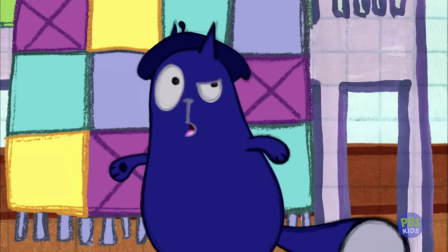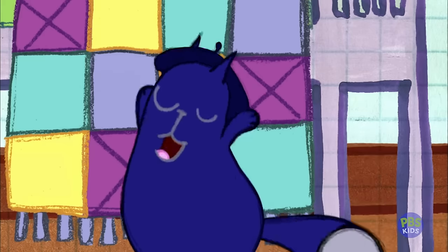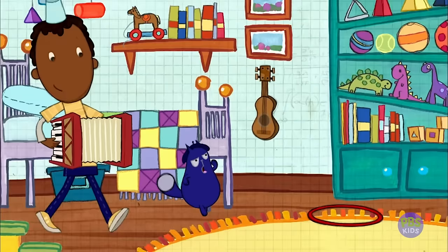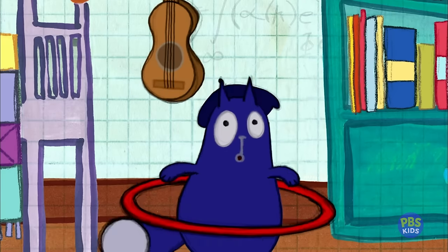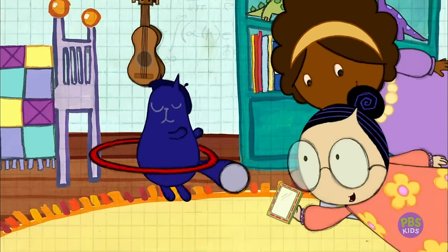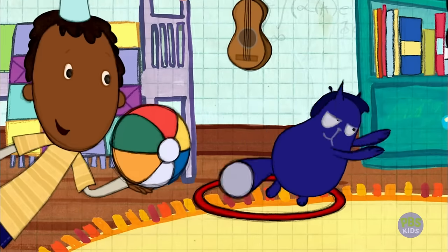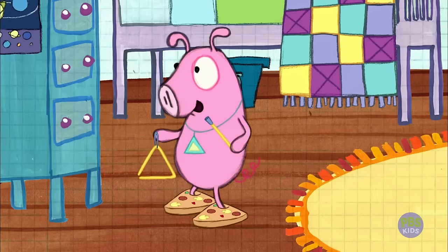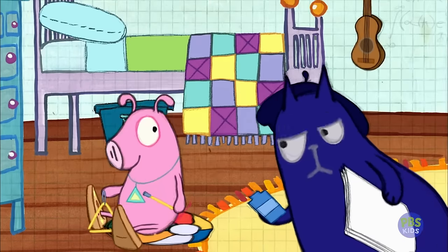I like circles because they're round. They make me make a happy sound. I like circles because they're round. Ooh, would you ever draw a square? I don't think so. Want a rectangle? Oh, no. How about a sphere? I like my shapes flat. A triangle! It's just not cat.